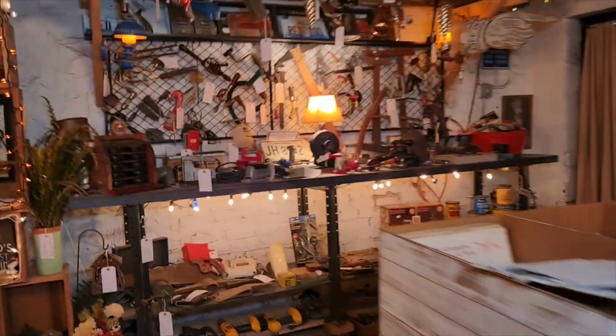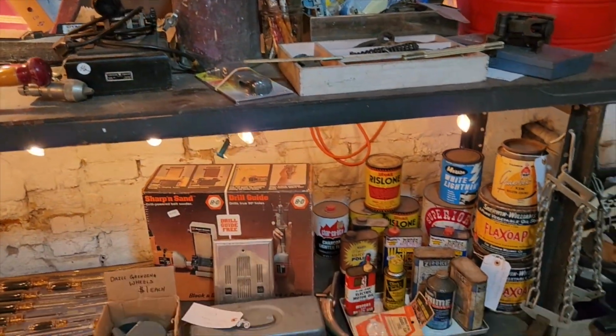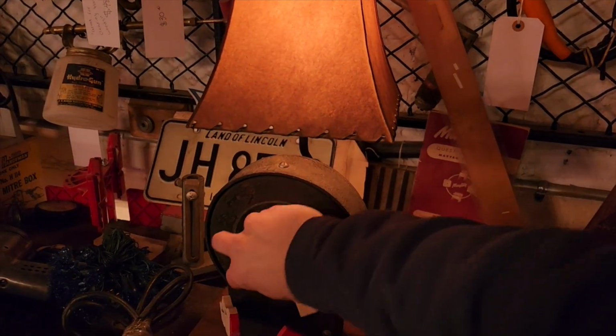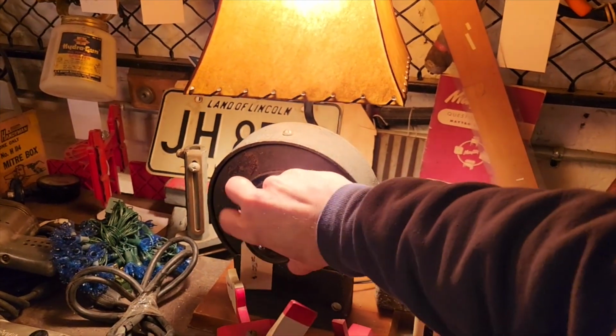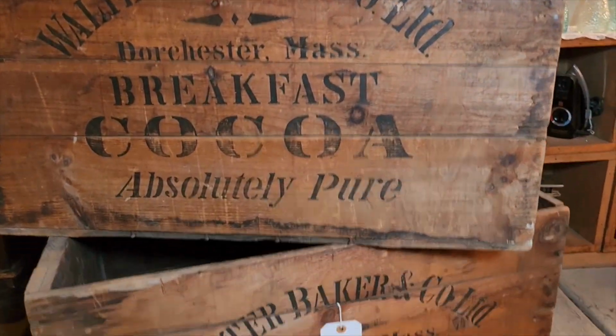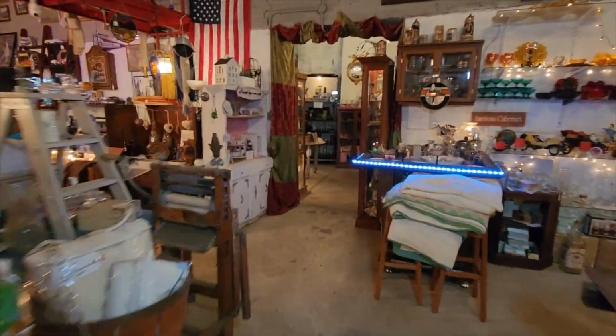Here's a workbench filled with old tools, toolboxes, oil cans, and other containers from back in the day. Here's a cool upcycled lamp made on a dimmer switch from an industrial piece of equipment. As we continue making our way around the room, here are two wooden cocoa crates from the 1800s. All that was just room number 1.